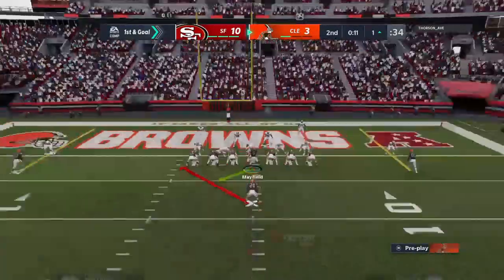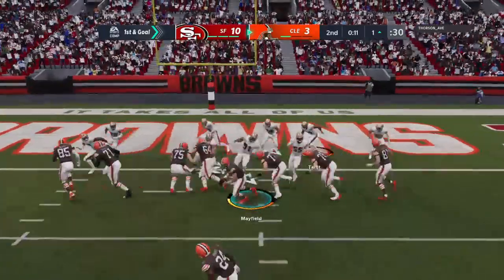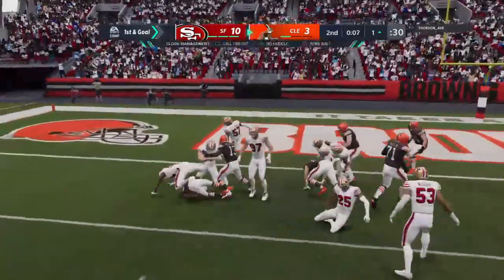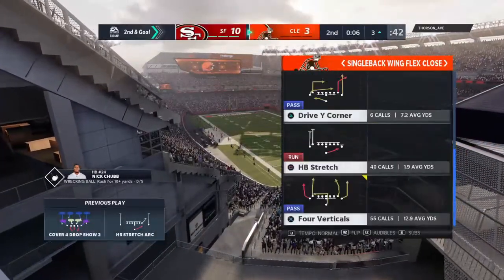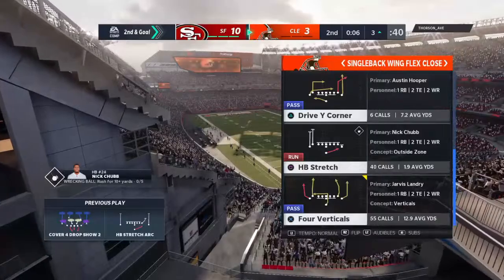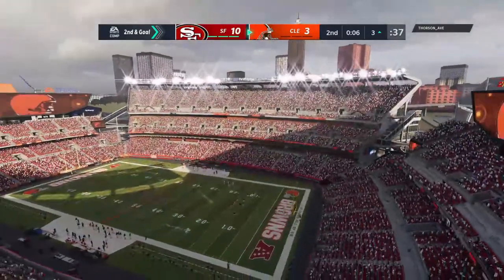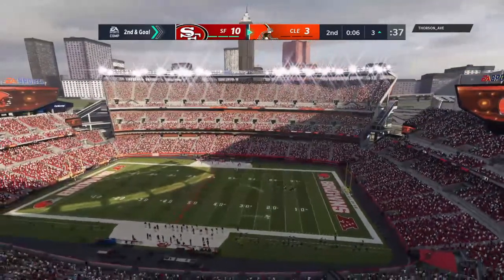A chance now to get even before the break as they come up 1st and goal. They'll give it to Chubb. And this will result in him losing yardage back to the 3. And offensively, they'll take the timeout with 6 seconds left in the 2nd quarter. A loss of 2 brings up 2nd and goal at the 49ers' 3-yard line.